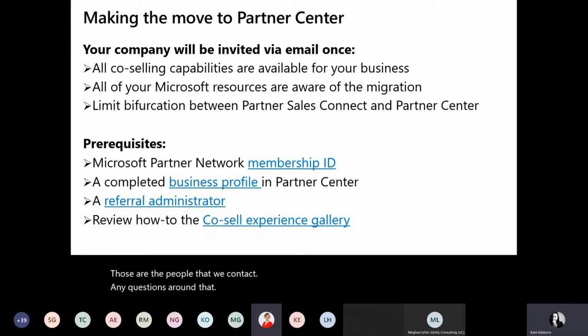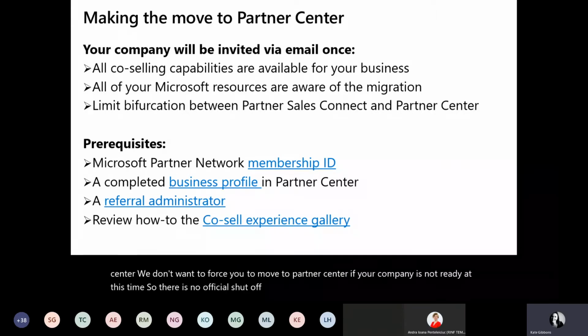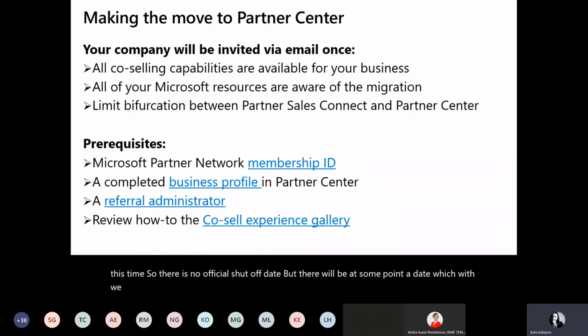There is one question actually around PSC. When will it shut off officially? So there is no official shut-off date. While we want you to move to Partner Center, we don't want to force you to move to Partner Center if your company is not ready at this time. So there is no official shut-off date, but there will be at some point a date with which we turn it off.